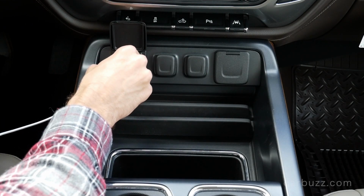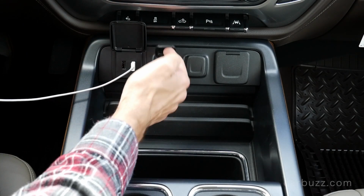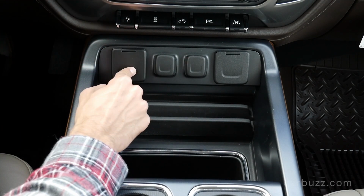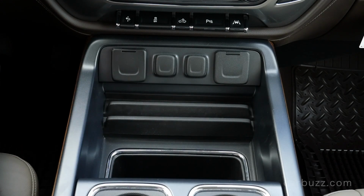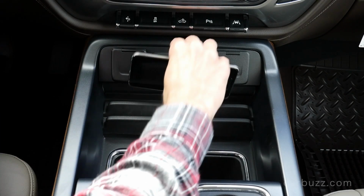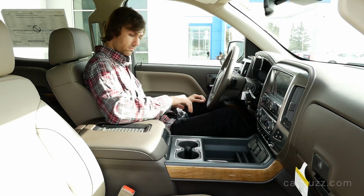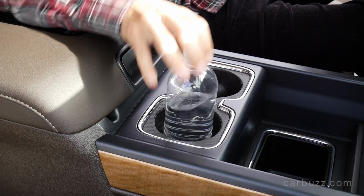A couple of USB ports right there. Connectivity is a big thing these days. And wireless charging in a Chevrolet Silverado. I mean, whoever thought that would happen? And yet, here you go. It's a thing now, and it's not going away. Even though it's optional at this point, it's going to become more standard fare in the very near future.